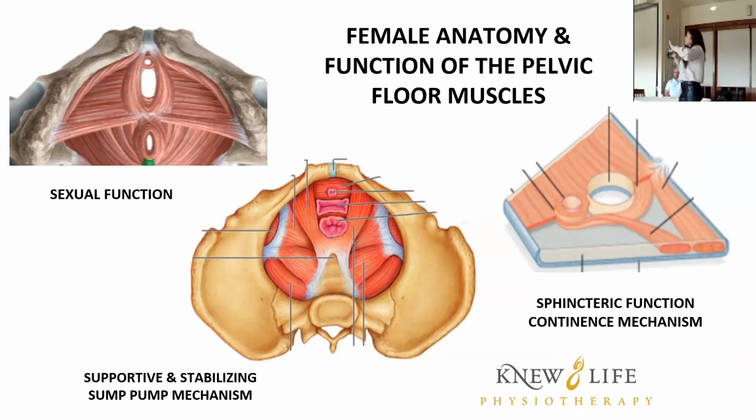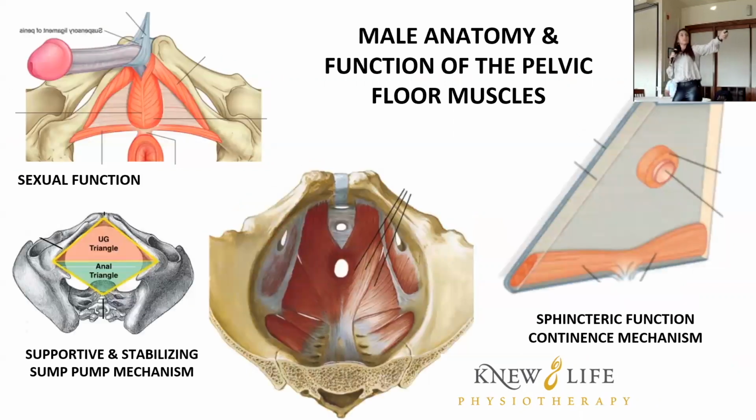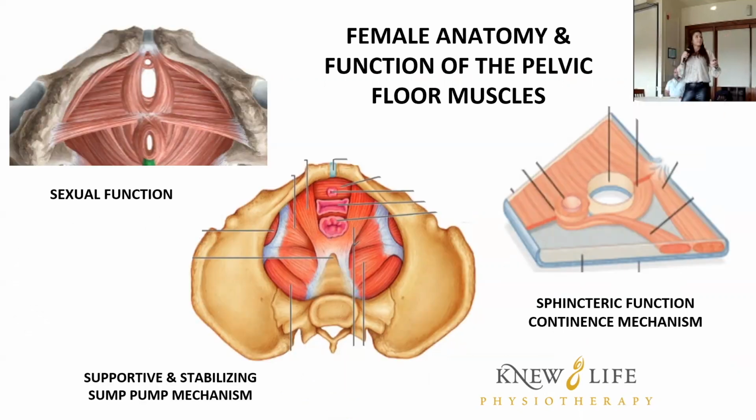The ability of these muscles to lengthen and contract through their full range of motion will ultimately improve one's pleasure with sex. The same thing holds true in the male, where the muscles essentially become the shaft of the penis. So the strength of these muscles can improve the rigidity of the penis and the staying power.